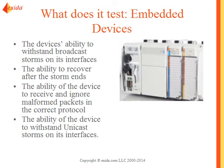We also look at the ability of the device to receive and ignore malformed packets in the correct protocol, because the protocol could be right, but there could be some nasty things hidden in the protocol, and you've got to make sure that the device can, even though they receive it, still ignore it. And then the ability of the device to withstand any unicast storms on its interfaces.